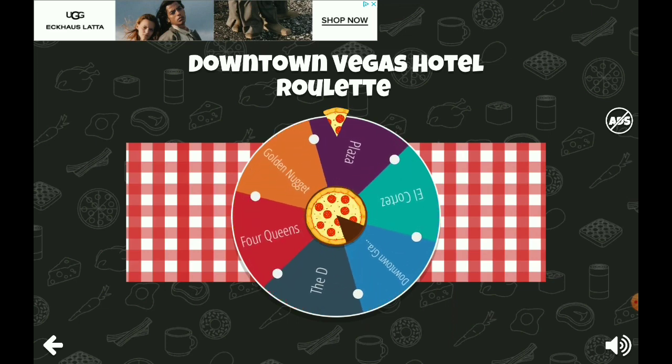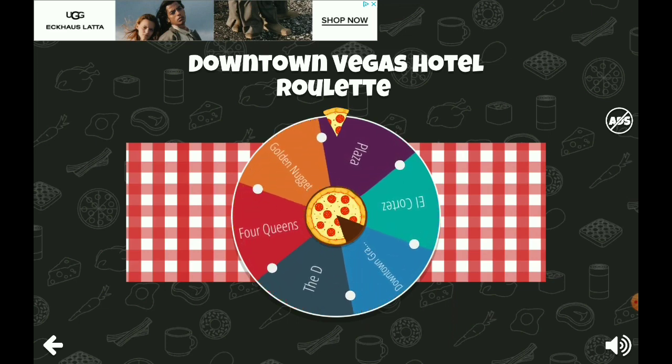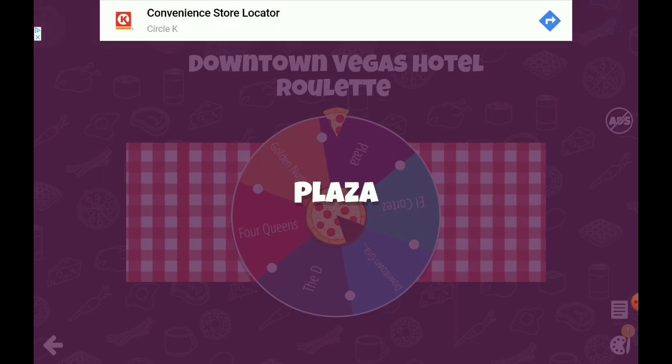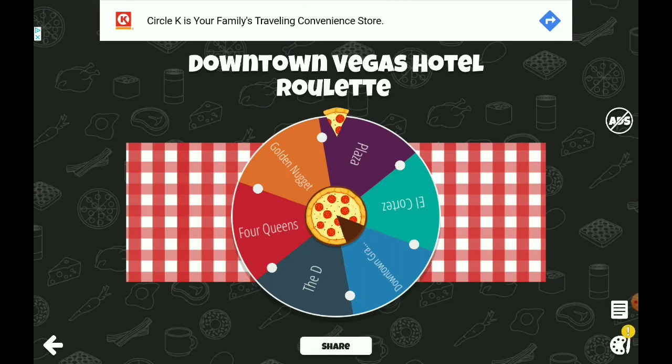Oh, it looks like it's going to be the Plaza. Looks like I'm going to be checking out one of the remodeled rooms at the Plaza. So there you go. I'm going to be staying at the Plaza 2 weeks tonight. I have to go online and make my reservations after I get finished talking to you.